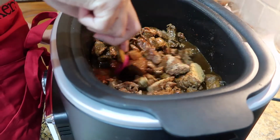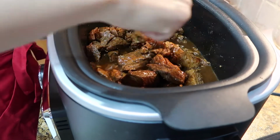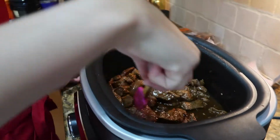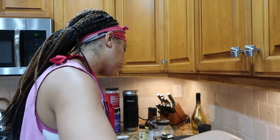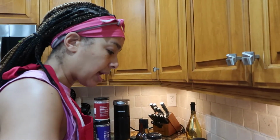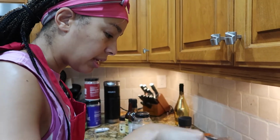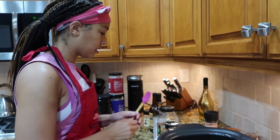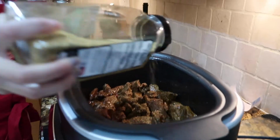So all the seasonings that you saw before were combined. The Worcester sauce, a little bit of soy sauce, garlic, black pepper, paprika, honey barbecue seasoning. Oh, I didn't add my Montreal chicken. I'll add some of that. I like seasonings, y'all, so I don't like food that don't taste like nothing. Am I heavy-handed on seasonings? Probably.